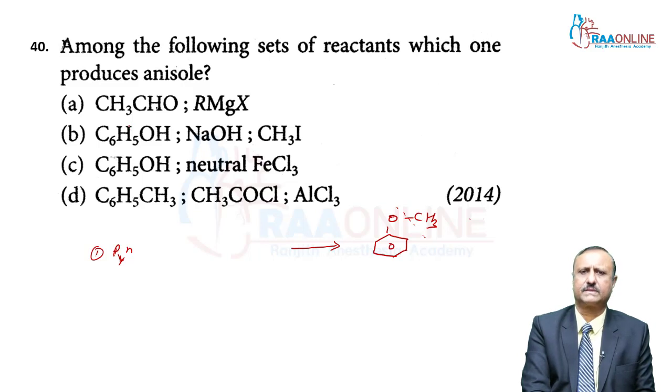Number 1, acetaldehyde plus RMgX. This is not the answer because an R group is present. But you can see in this question, when R is methyl and this RMgX reacts with Grignard aldehydes or acetaldehyde, you get a secondary alcohol, my dear students. This is a basic concept. So, this is not the answer. Now, we can see here C6H5OH, NaOH and CH3I.